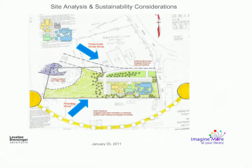And you can see how we wanted to take advantage of the site by bringing people into the site and orienting the building on an east-west axis, meaning we start from the street in the east and head into the site as we go west for a linear design so that we can take advantage of the sun as it moves across the sky in passive solar heating, as well as daylight harvesting, and the ambient light from the north also to pick up daylight harvesting in many of these spaces.